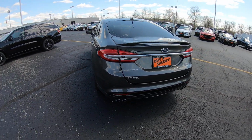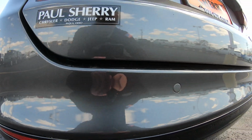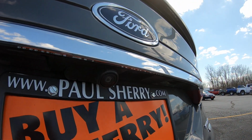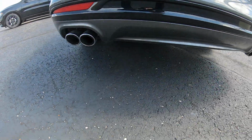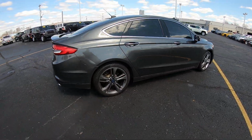Guys, this vehicle is the Sport Edition, which is definitely going to give you some upgraded features. One of the things you're going to get on the back here is you're going to see these little circles running along the back bumper. That's for your rear monitoring system, which is really nice when you're backing into them tight spots. This vehicle also does come with a backup camera located right above the license plate bracket there. And then you're also going to get the dual exhaust on this. Definitely a really good looking exhaust system that's on that.